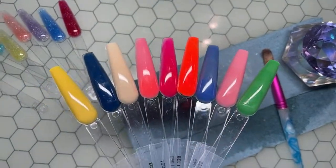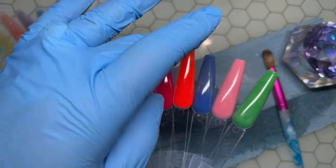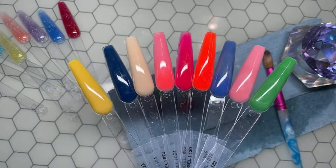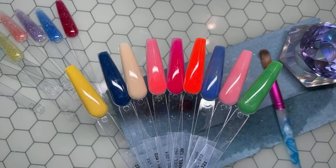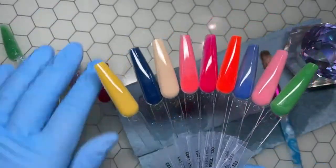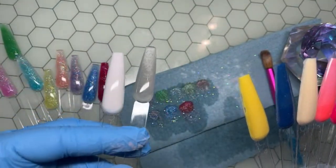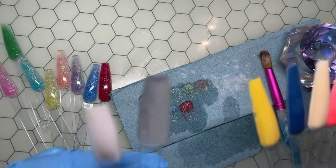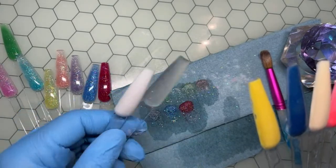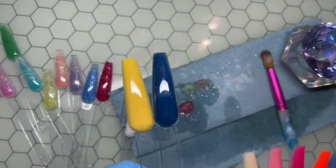But here's the iGel. These are pretty colors. So I love it. And then here are my clears, my clear and my whites that I purchased from Allie. So the clear looks kind of clear. Doesn't seem to have any yellowing to it. Yes, you could do these two colors.